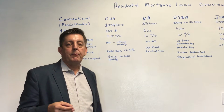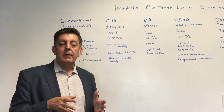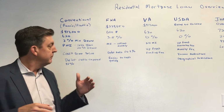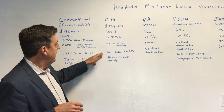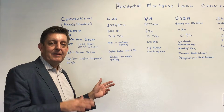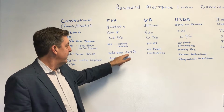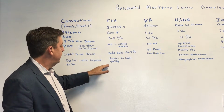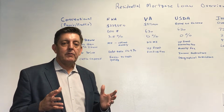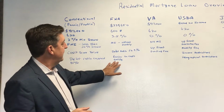FHA also has a monthly MI premium, and typically, if you put less than 10% down right now, that goes for the life of the loan. If you put 10% down, it cancels after 11 years. Now, some of the key features with FHA, if you have lower scores, the rates tend to be a little bit better than conventional because it's less credit score driven. The debt ratios can go in many instances up to almost 57%. 56.9 is usually what it caps out at. And it's easier to credit qualify. So it's a more liberal program. It's more forgiving on credit. Significant derogatory events like foreclosure, the time frames are lower to wait. So it's an easier qualifying loan.